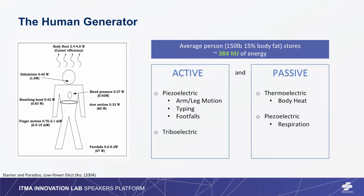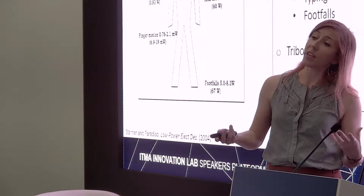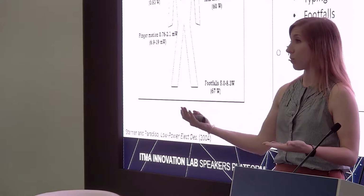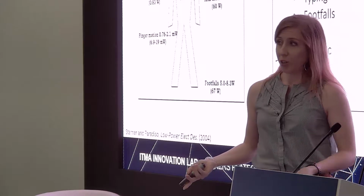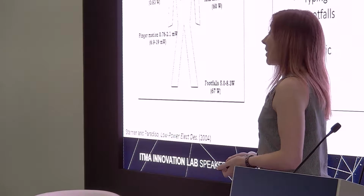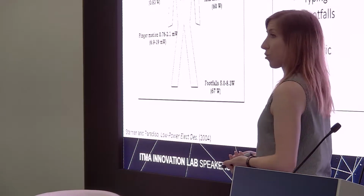Then on the other side, there's passive energy harvesting, or energy harvesting that you wouldn't have to put any extra thought or effort into. For example, body heat. I don't think about how much body heat I'm producing on a daily basis. It's way in the back of my mind. But it can also be used, you're constantly putting off body heat. It is a continuous source of energy. Also respiration. Now, even though it's also piezoelectric, you're always breathing, hopefully. And you can use that as well to harvest some small amounts of energy.